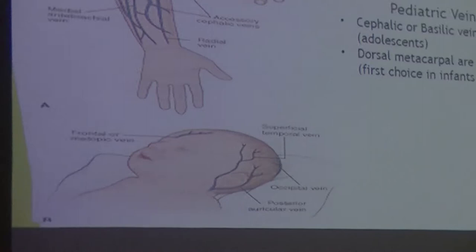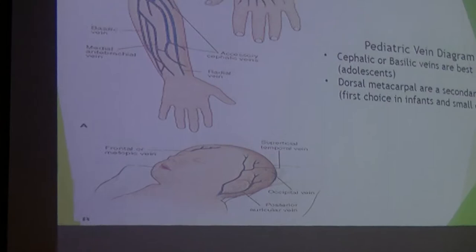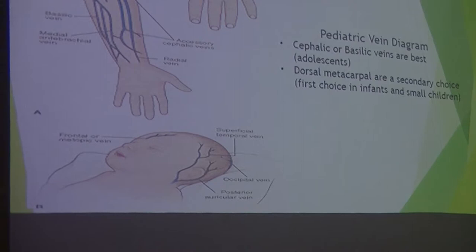So now into the IV stuff. Probably the most overused phrase in pediatric nursing is that they are not little adults. And you'll hear that over and over and over again. You can't treat them like little adults. As far as their veins go, you can. Their veins are exactly the same as those in an adult.